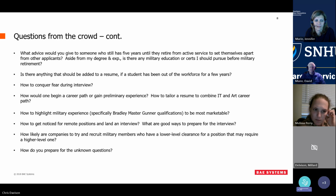How to highlight military experience. That's specific. How to get noticed for remote positions and land an interview. Look at the position. It'll tell you if it's remote, hybrid, full-time on-site.